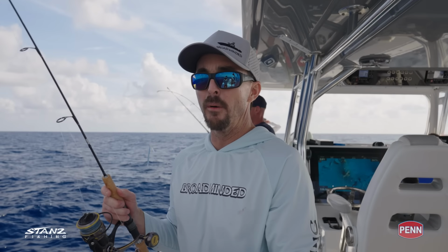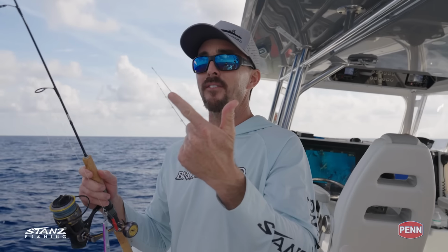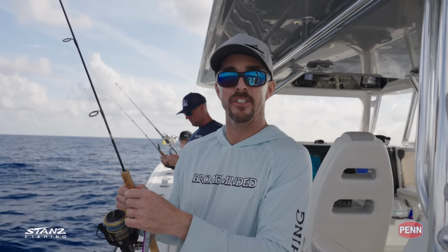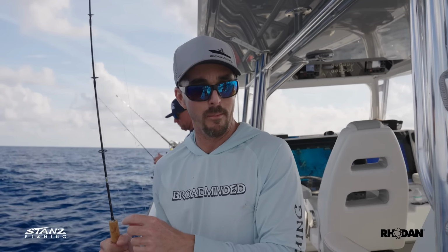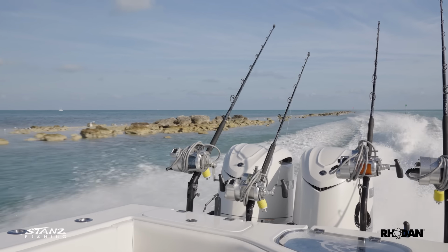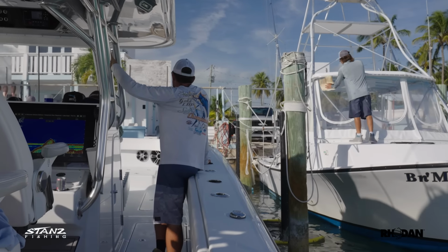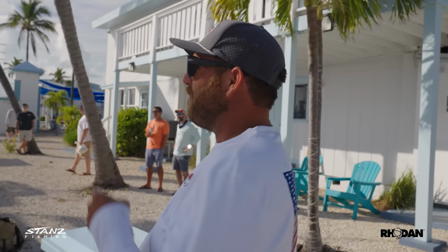No swords, no movie stars, but we did get the kids their first ever mahis, their first ever blackfin tuna, and a couple little bottom fish. So we got dinner covered. We're gonna run back to the marina now. We got some fish. There they are.